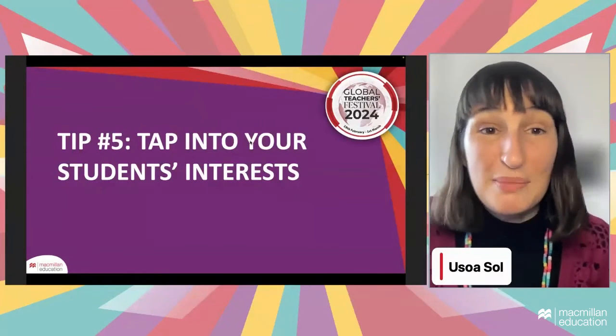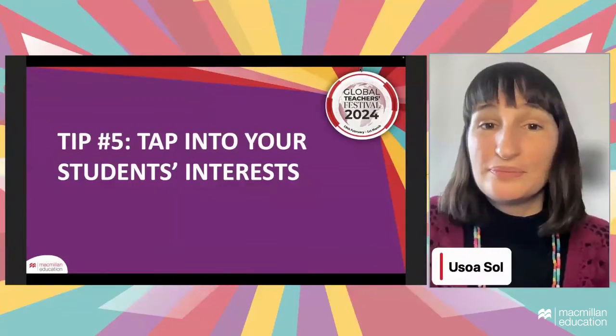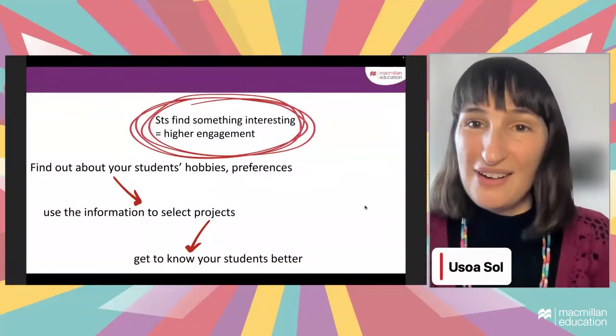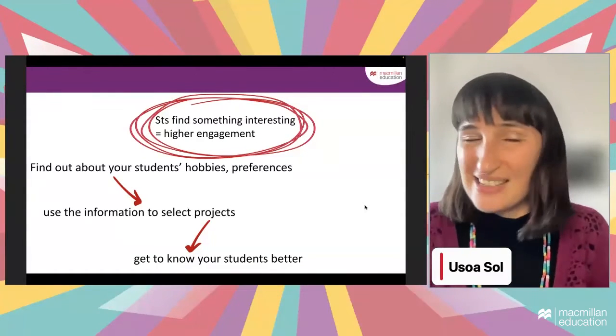All right, so last but not least, I think we have about a minute left. Tip number 5, to me, this is basically the most important one. Tap into your students' interest. This is key for every teacher to do in their class in general.